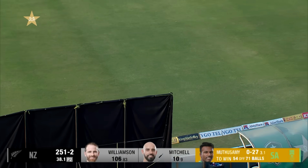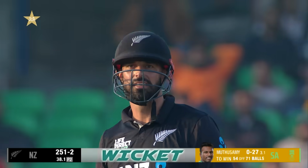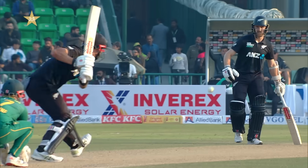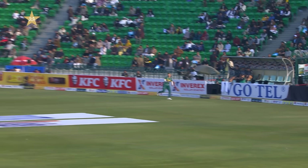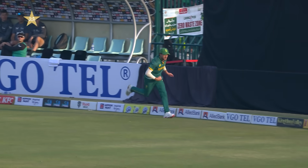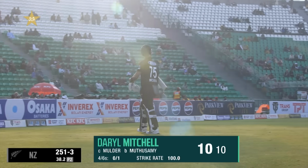In the air. Oh, what a catch. That is South African fielding that we know of. What a catch this is. Muthusamy once again floated it up a little bit. Daryl Mitchell went for the bait. But what a catch. Running, jumped to perfection and kept himself within the ropes. Brilliant, brilliant fielding from South Africa. Daryl Mitchell has to walk back for 10. New Zealand 251 for 3.